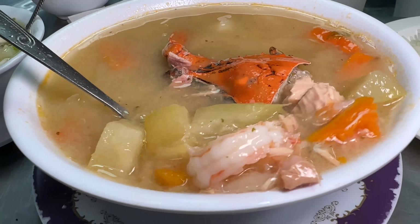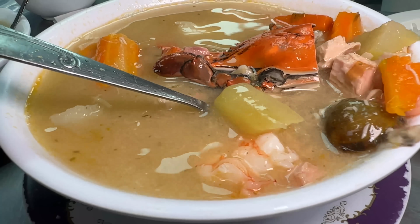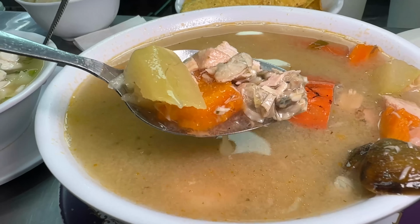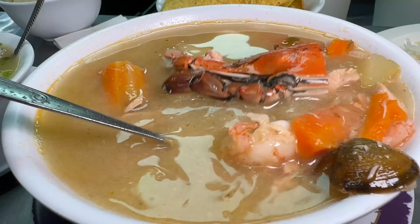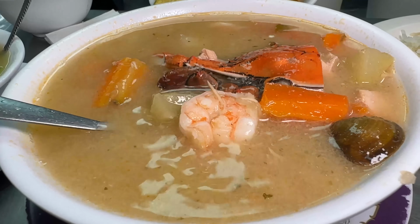This is a seafood soup. Inside, there's carrots, potatoes, fish. It's loaded with clams and shrimp and also a crab. Oh, it's so good. This is one of the most seafood intensive flavored soups I've ever had. The fish is delicious, the shrimp, amazing. The texture, so bouncy and light.